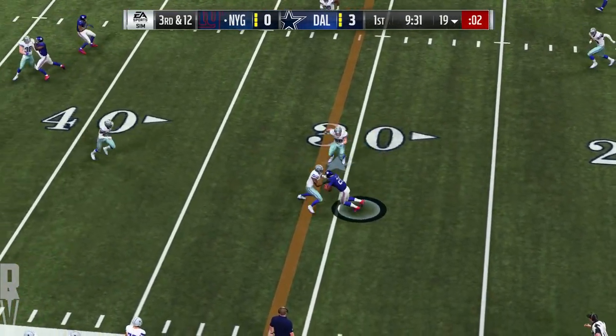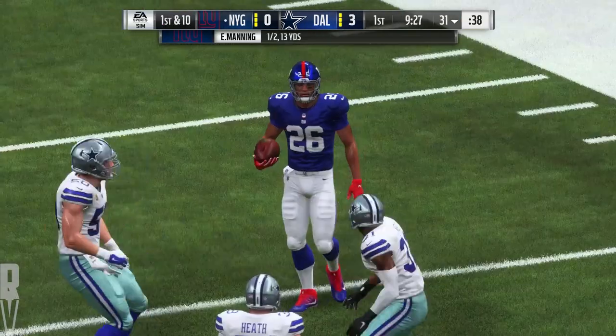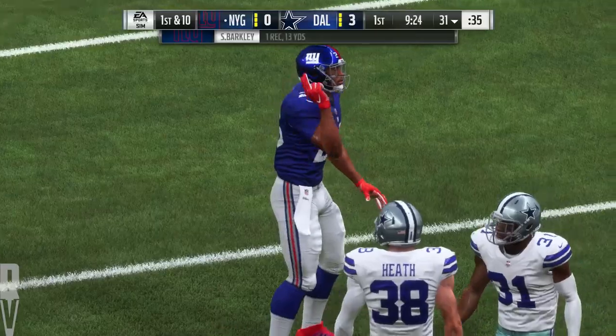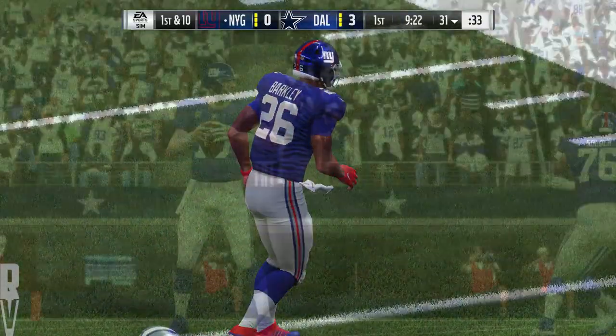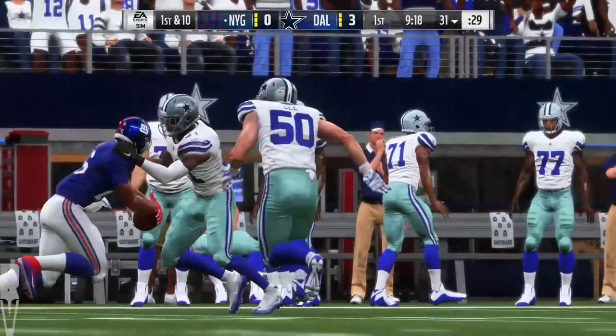To Barkley on the check down. And he's going to get this one across the 30-yard line. That one goes for 13 yards, and it moves the sticks. When you give up points on the opening drive, in this case a field goal, you'd hate to go 3 and out. They avoid that.